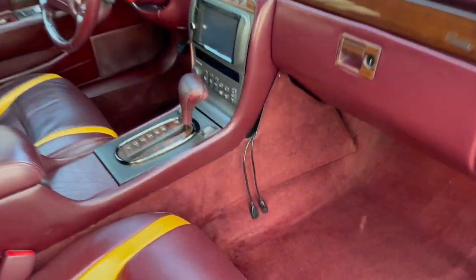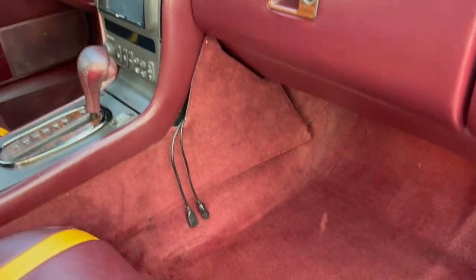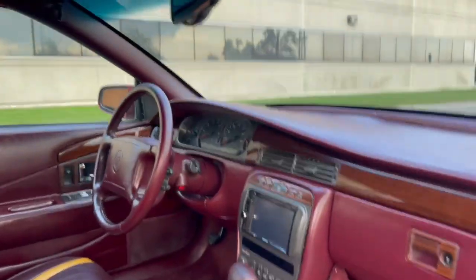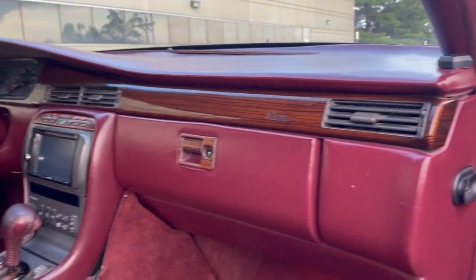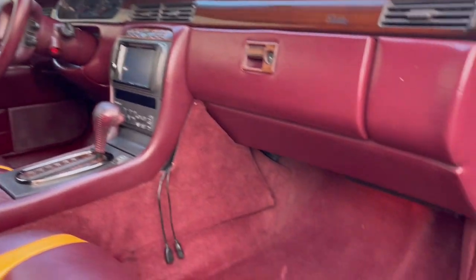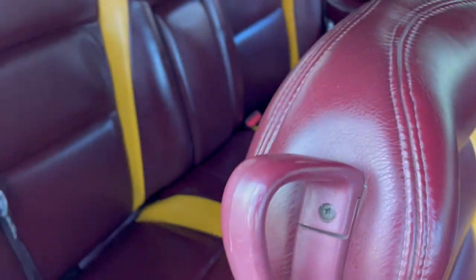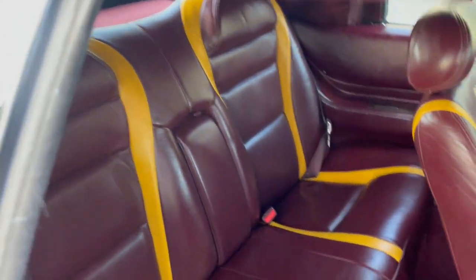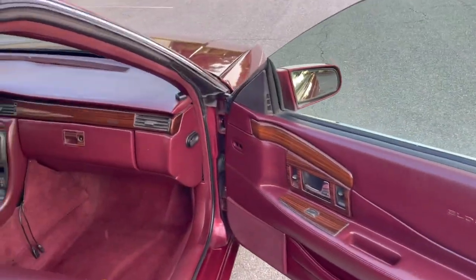As you can see, it's got the hookups for the iPads or the phones or whatever it is. I'm not Mr. Technology when it comes to that stuff, but they are there. Also has a speaker there for Bluetooth as well, and it does have the satellite radio as well. Carpets are in really nice condition. This seat's in beautiful condition. As you can see, the rear seat's in beautiful condition. I don't think it was ever really used on this car. Door panels are very, very nice on this side as well.